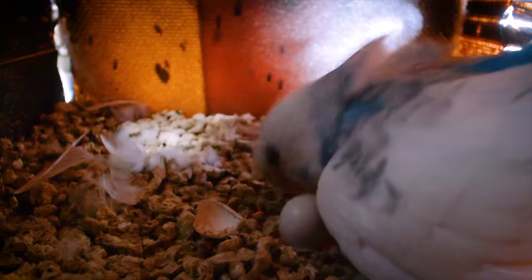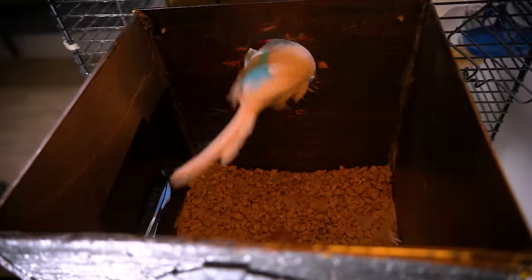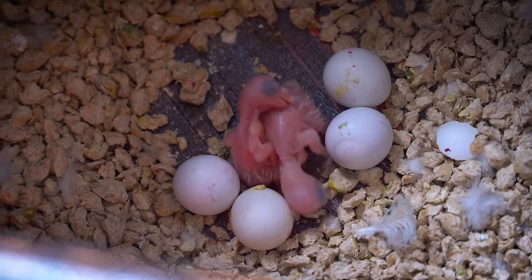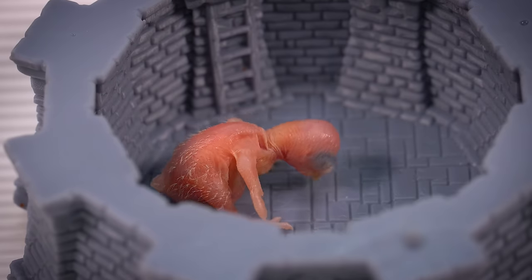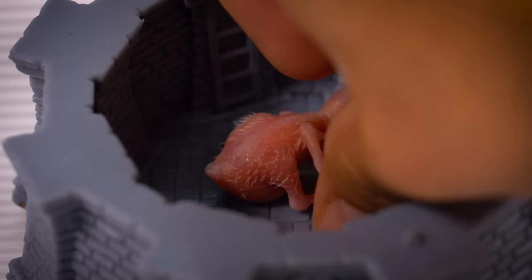The female budgie spends a significant amount of time in the nest, showcasing her dedication as a nurturing mother. On the third day, we welcomed one more adorable baby budgie into the world. The chicks grow at an astonishing pace, and you can easily spot the size difference between the babies that hatched just 2 days apart.